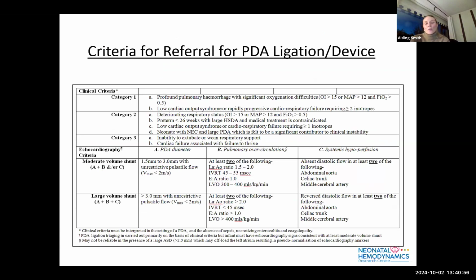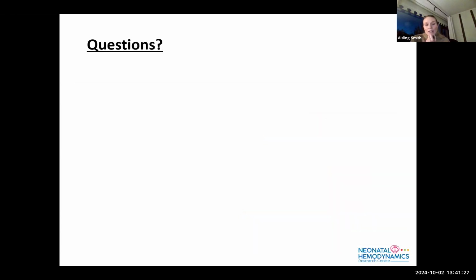And then just one slide on if we have decided to treat a PDA medically and we're not successful, where do we go from there? So if it's still a problem, perhaps PDA ligation or device closure could be considered. And some institutions do use specific criteria to help ascertain the urgency and who should go for device closure. And again, this is another area that we need further research on. So I'll stop there for any questions. Hopefully that was helpful, and I look forward to any discussion and questions.